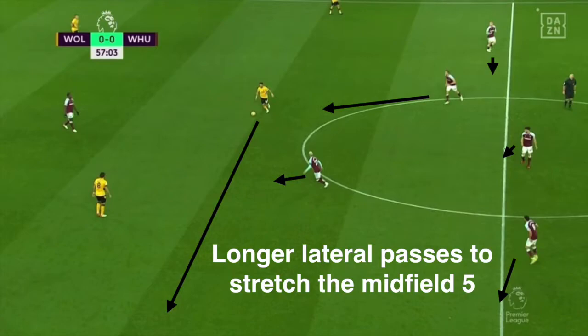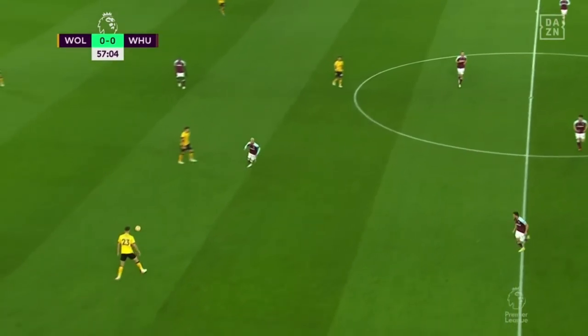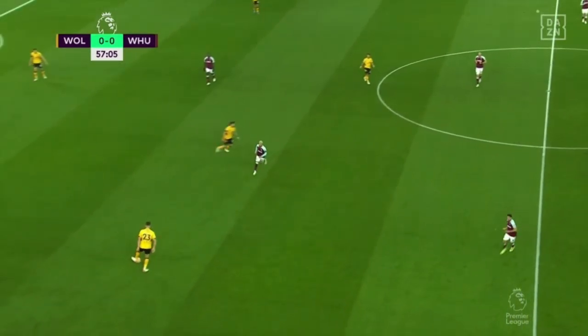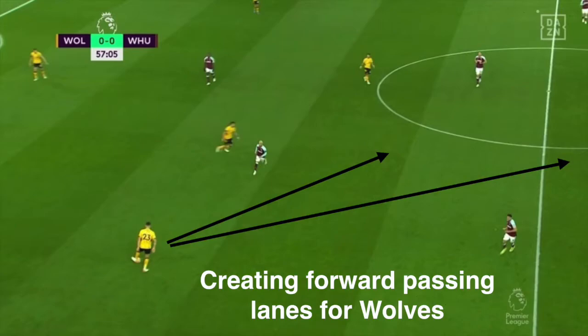And this results in Wolves thinking about making slightly longer passes that stretch the West Ham midfield five a bit towards the flanks. And that's exactly what they do. Wolves make a really longer pass and West Ham start to lose their compactness. As they start to press forward, they create a few passing lanes through the middle for Wolves.